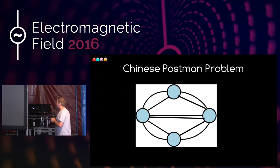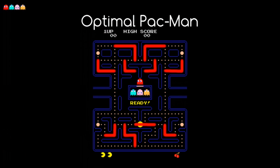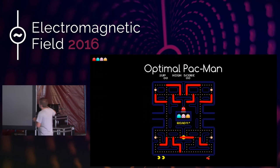For Pac-Man, it turns out this is the shortest pairing. And with this number of edges, it took my computer all night to solve this, because as you add edges, the number of possible ways of pairing them up increases really, really quickly. So if the Pac-Man map was much bigger, this would be almost impossible to solve, because it gets out of hand really fast. But luckily for Pac-Man, we managed to do this. So these are the edges I want to repeat.